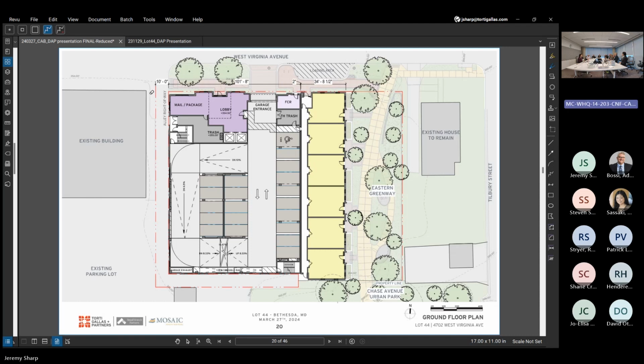So loading the condominiums is gonna be a challenge, but it's a one-day challenge. With less than 60 total units for sale, I don't think that's an issue. That's gonna go away. The issue is the daily trash and the inevitable UPS and FedEx, which you've handled with the loading. It's the best we could solve for.